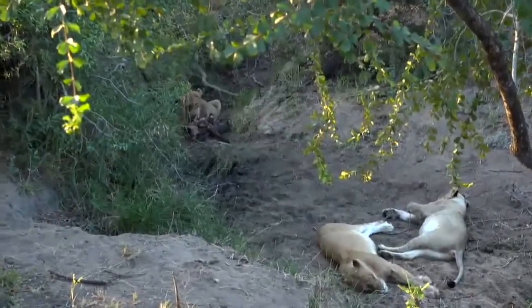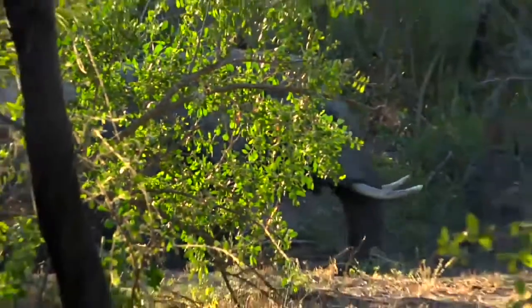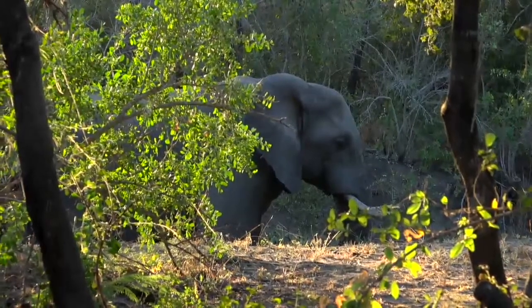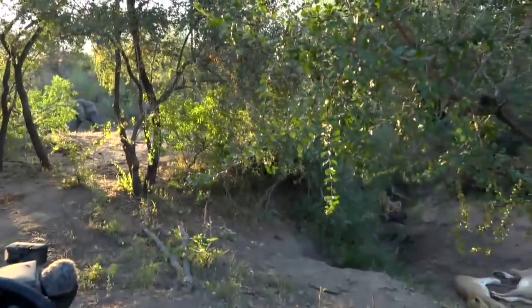Here he comes. Impy. Just moving now. There, you can see him. Let's see what happens now. So he is still unsighted, okay? He cannot see the lions. They're basically to the front and to the right of him. There we go. That's a brilliant shot.